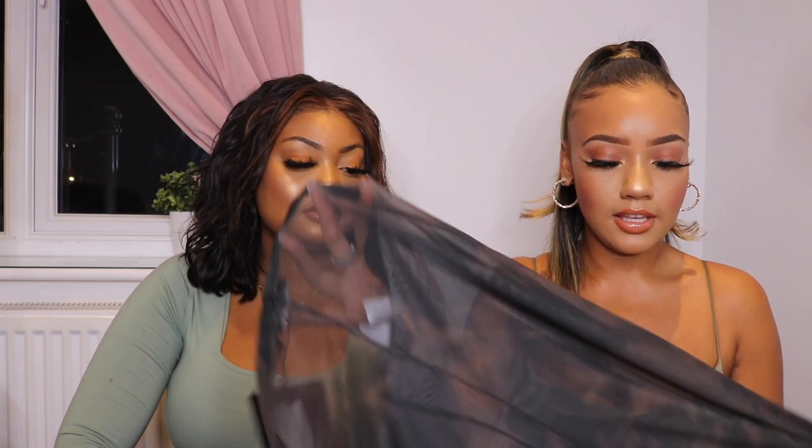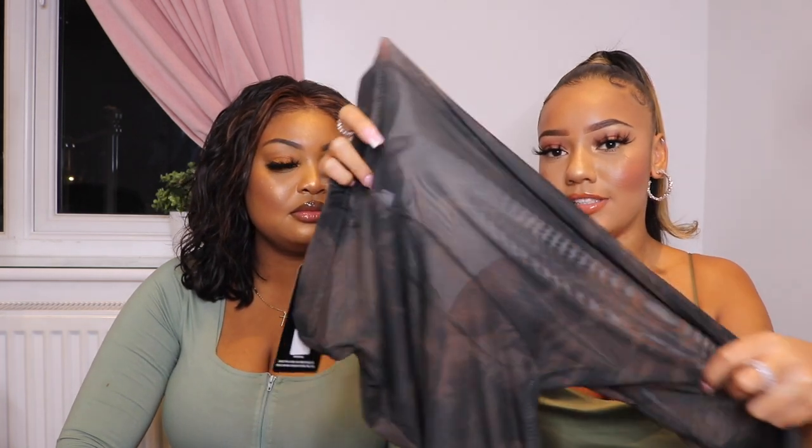Let's move on to some bottoms, guys. I got these leggings, they're doing these mesh leggings now.